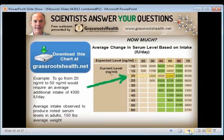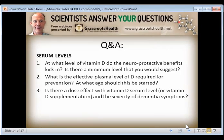So the first question is, at what level of vitamin D do the neuroprotective benefits kick in? Is there a minimum level that you would suggest? Well, to answer that question, I don't think the research has been definitive here with an exact value. I can tell you that we do counsel our patients to try, first of all, to see where they're at in terms of their vitamin D level. We try to get them to a level of about 60 nanograms per mil. That's our goal, to get their serum levels there.